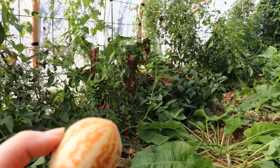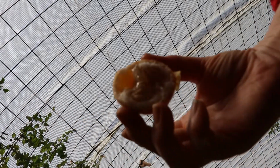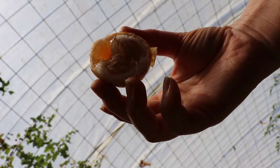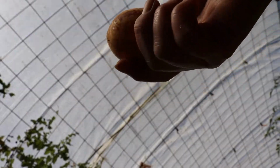Let's see. I'm going to set you down for a second and see if I can pop this open and show you. So that is what it looks like on the inside. There is nothing to eat there. So the chickens have been enjoying these. I mean, super, super cute.